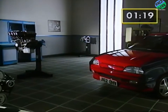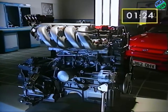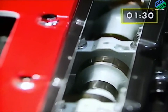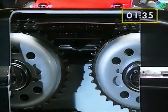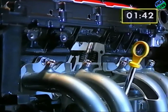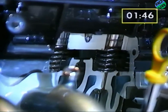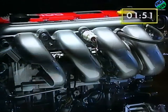Technical features on RS2000 will be found on the engine and transaxle. Developed from the 2-litre 8-valve DOHC unit fitted to Sierra and Scorpio, this new engine again has two overhead camshafts driven by a single timing chain. The cylinder head is a completely new design. Operation of the 16 valves is through hydraulic tappets.